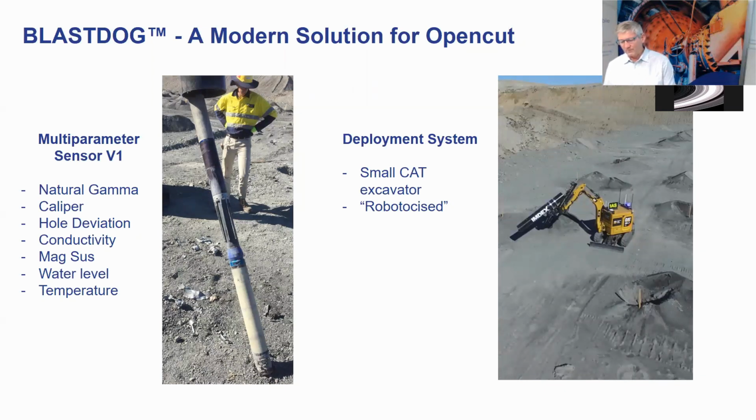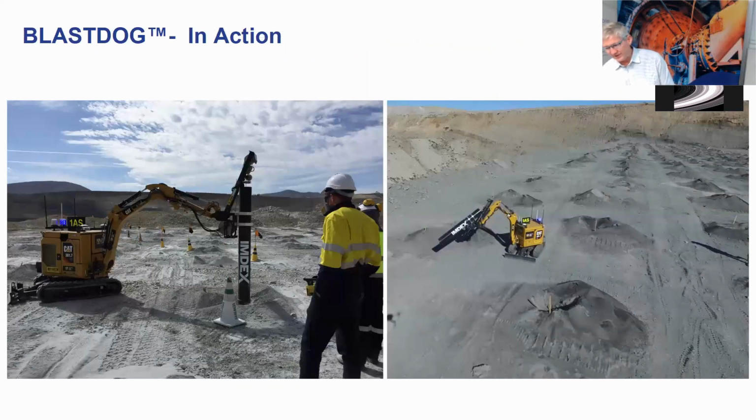So that's what we've developed, and it's just a couple of happy snaps of what we call the BLASTDOG system, and the 1AS being the machine itself. Out on bench, one in a metalliferous operation, and then one in a coal operation. And we've been on site a few times now, trundling around, logging quite a number of holes.